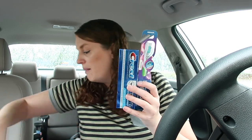I also got the Crest toothpaste and the Crest mouthwash.